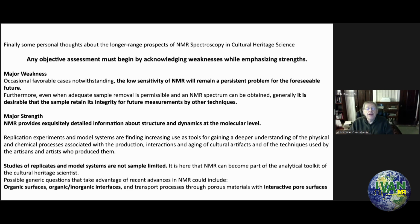Furthermore, when adequate sample removal is permissible and an NMR spectrum can be obtained, it is generally desirable that the sample retain its integrity for future measurements by other techniques. So dunking the sample into DNP juice is not going to happen. The major strength of NMR, we all know it, is that it provides exquisite detail about structure and dynamics at the molecular level.